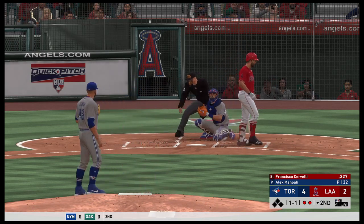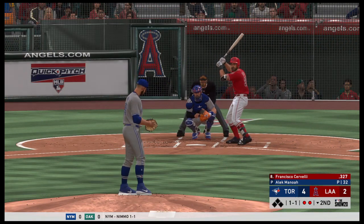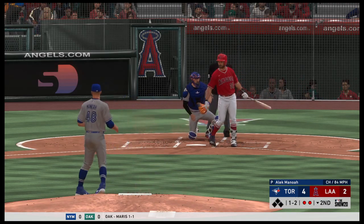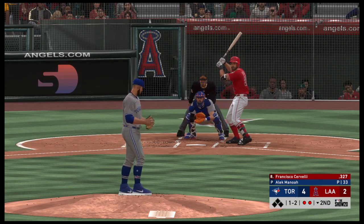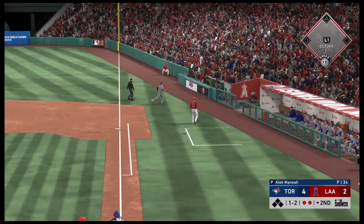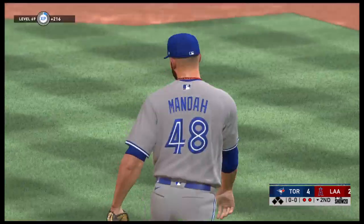Good pitch on the inside part of the plate ties him up, and it's 1-1. Not much you can do with that one. Tied him up in knots. And he'll just fight this one off as it's chopped foul. Popped up. Martin in foul ground. No trouble with this one, and the inning is over.